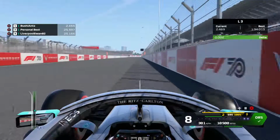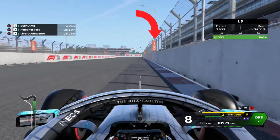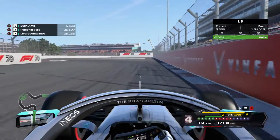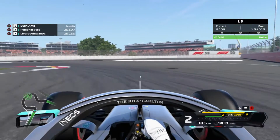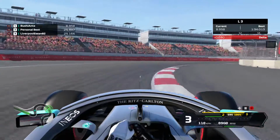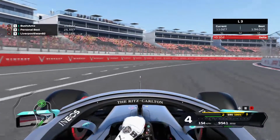So coming up to the first turn, you want to brake pretty much at the 100-meter board, and then I'm already looking at the apex at this point. As you can see, I've slowed down the clip because you want to brake in a complete straight line until you start turning the car, and as you turn the car you want to brake less. I did discuss that in my previous video, so I'll link that at the top right hand side of the screen.